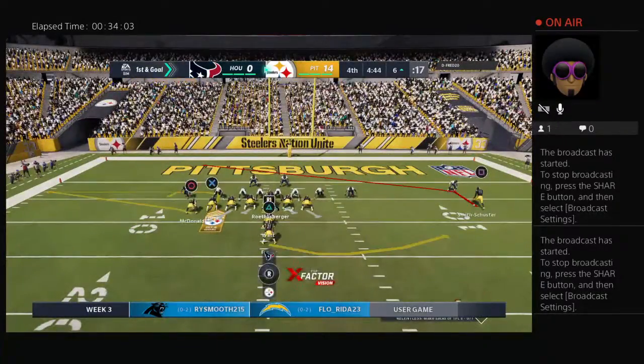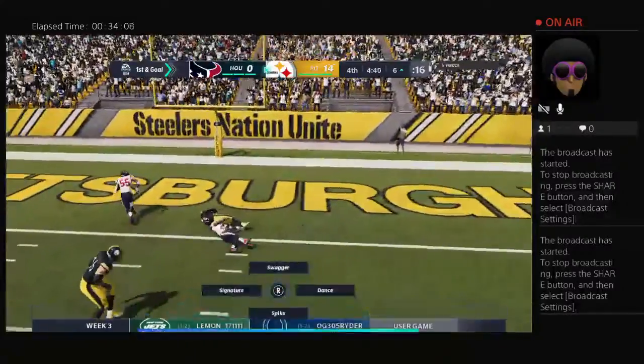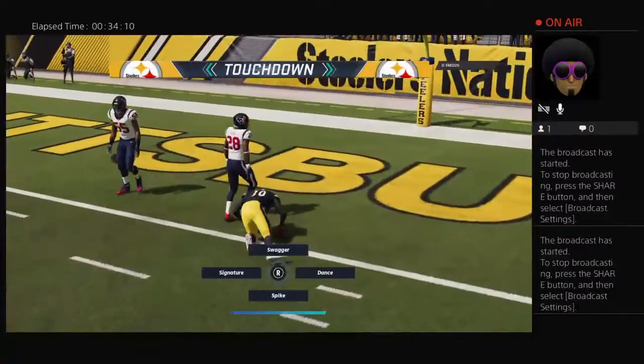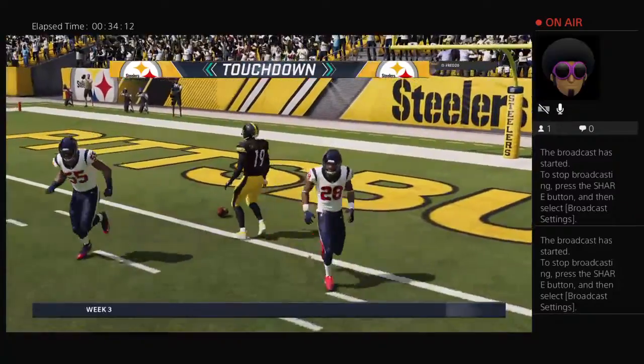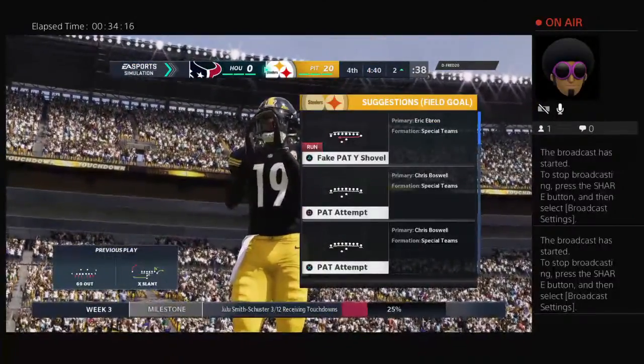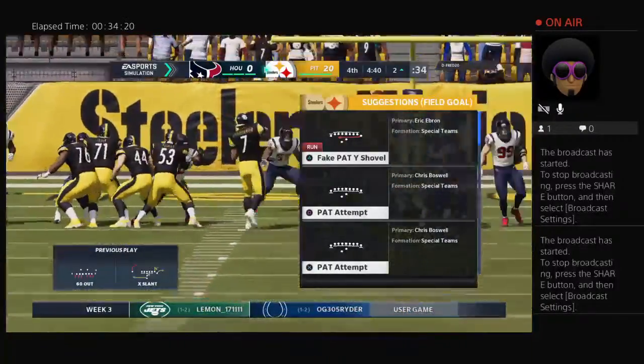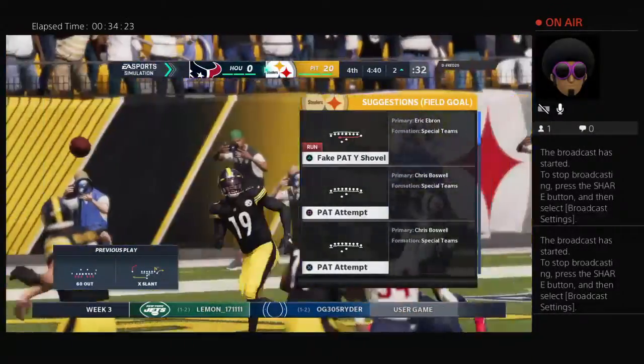The Steelers were last in the NFL in red zone touchdown percentage a season ago. That is caught. It's Juju for the Steeler touchdown. Juju Smith-Schuster, his 3rd touchdown now on the year. And the Steelers capitalize on the short field as they take it in for 6.